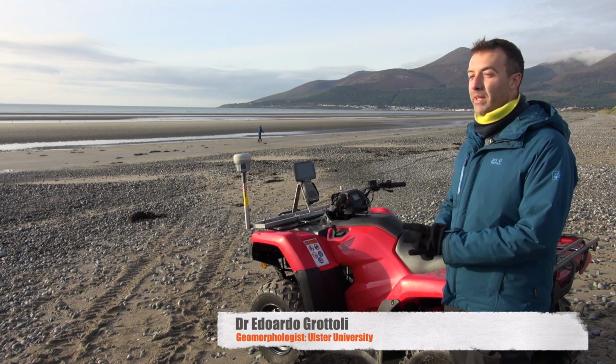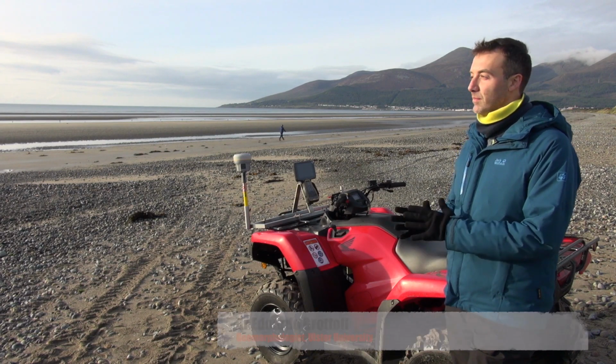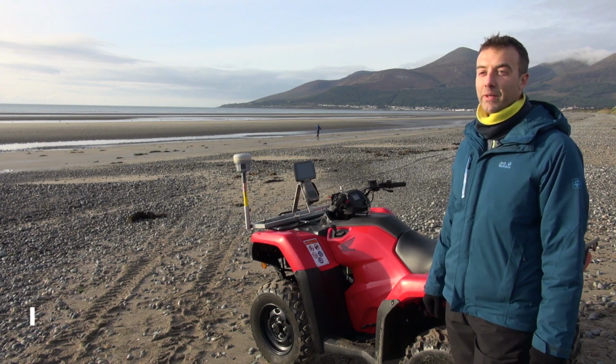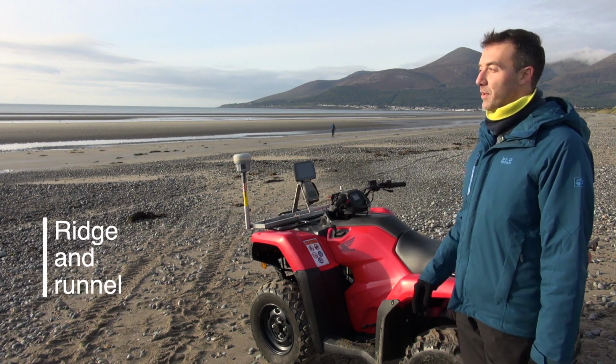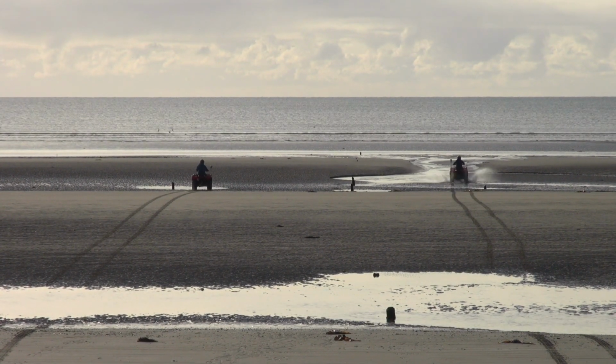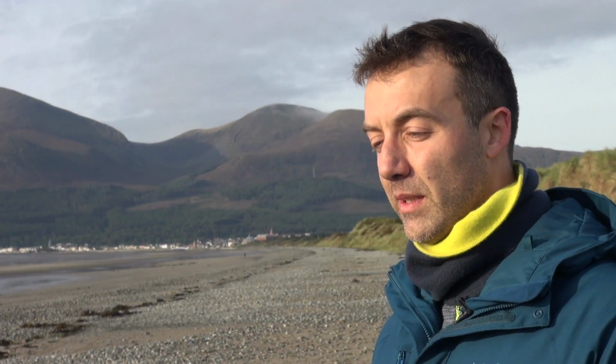This is an important beach because we have a very peculiar beach topography, which is called ridge and runnel. As you can see, these bars and this channel in between. This is a very peculiar place in the entire world because it's one of those places where you can see several of these bars.